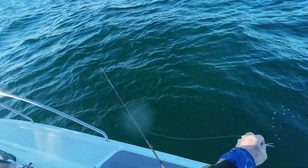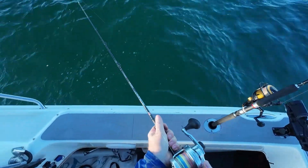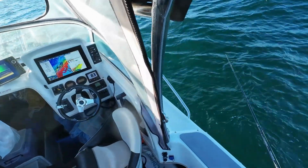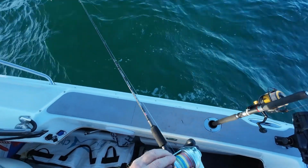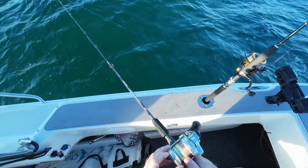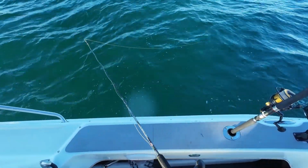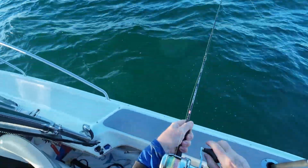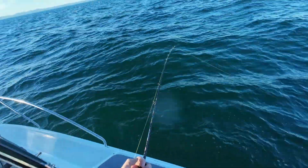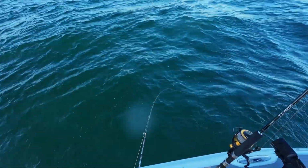This is only the second time that I've used this vibe that I got from Mr. Bait. Again, first drop down, jig it up and down, and I got a fish on. I am really impressed. When it comes to lures, the trolled spoons are the only thing that I really do much good on. I have a little bit of success with trolling hard bodies, but I've had very limited success with any sort of soft plastic lure. But this vibe's a different story.